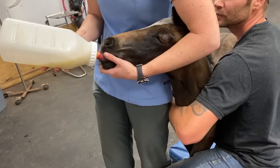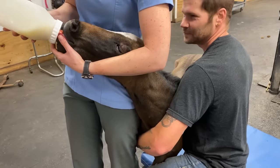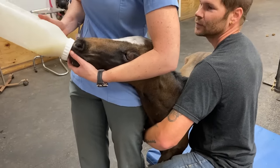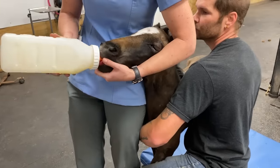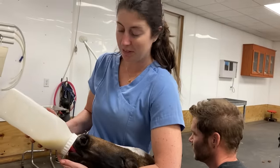That's good. There's no personal space in veterinary medicine. I'm sorry. That's all right. The 6 feet rule does not apply. His tongue coming out like that is completely normal. Is it? It is. Okay, I'm worried. Nope, that's normal. This is how they do it.